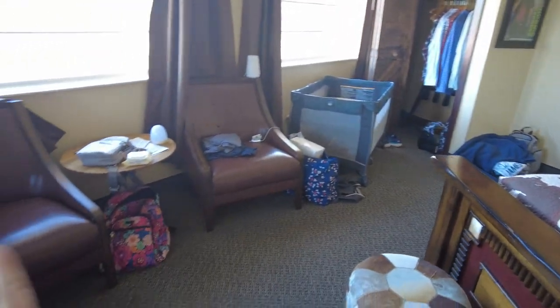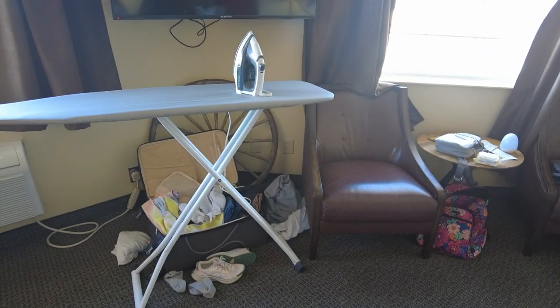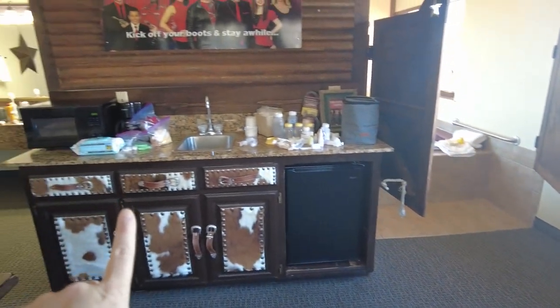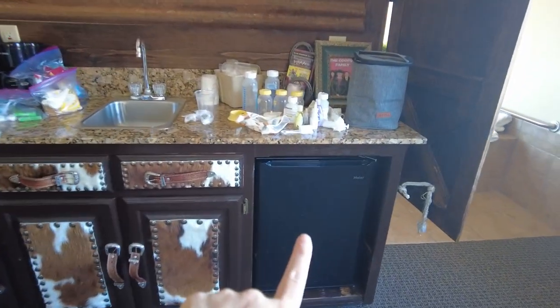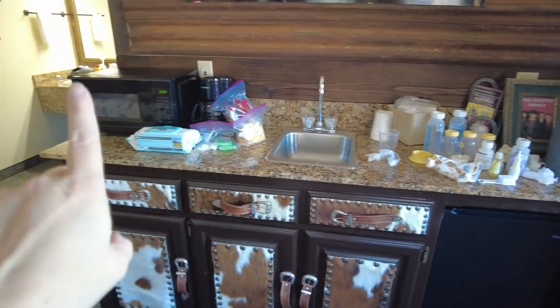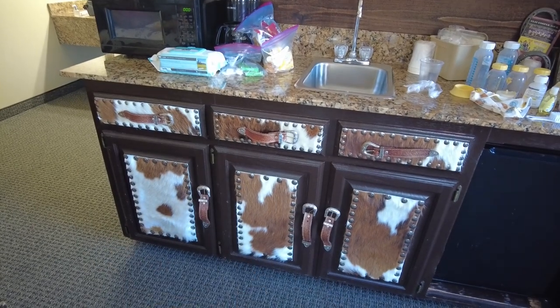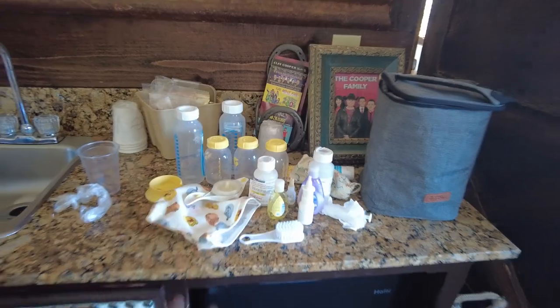There are two chairs with a little table. They provide an ironing board and an iron, which Garrett took out of the closet. There's a TV right up here. Going along this wall, you have a little kitchenette: a mini fridge, an ice bucket, a sink, a coffee pot, and a microwave. Down there is all blank. I looked under there, and there's nothing under there. So obviously I have all of James's stuff right here.